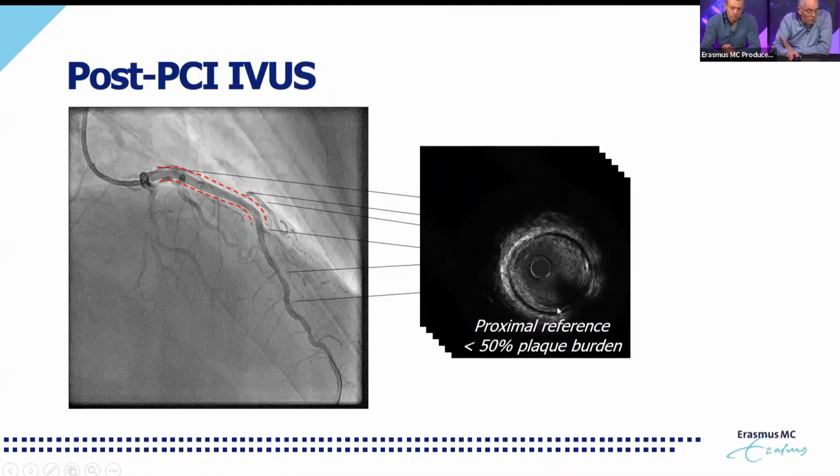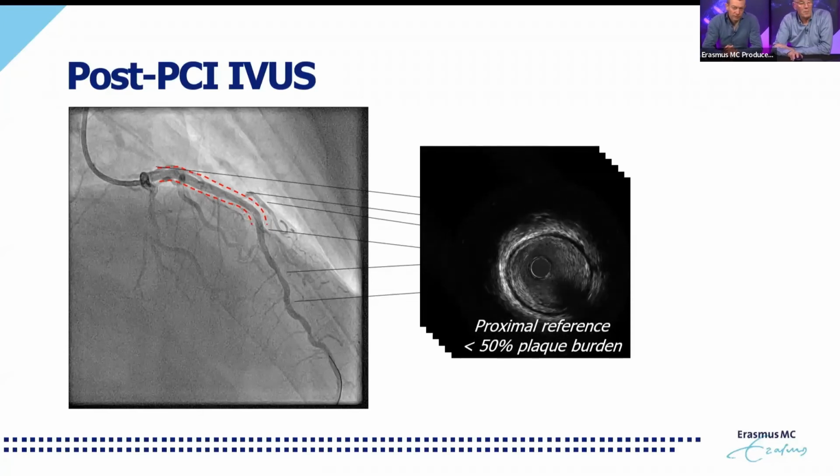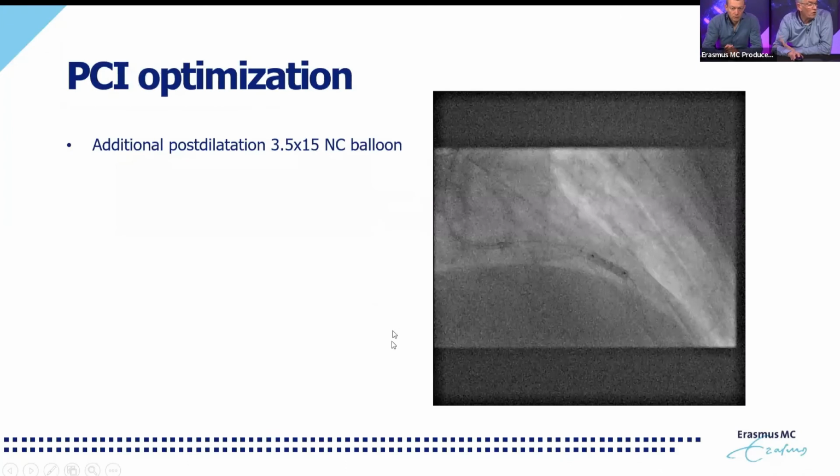I didn't measure that for you, but if you look at this vessel with a little bit of concentric fibrotic plaque, I think this could well be below 50%. So this is something that I think we would leave.